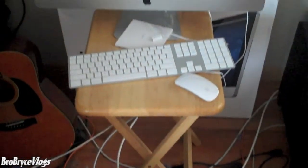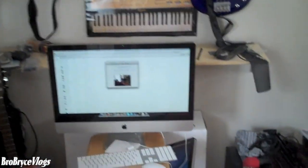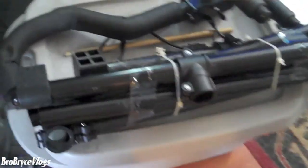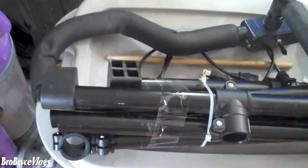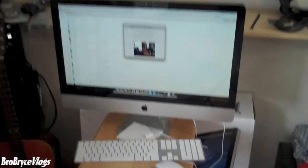Okay, so that's the Mac. It's currently sitting on a TV tray in the space that used to be occupied by my keyboard and drums. My drums have been packed up into this crate here, and eventually what we plan on doing this week is moving this whole wall into an entertainment center along this wall, and there will be a desk here that'll be my new workstation.